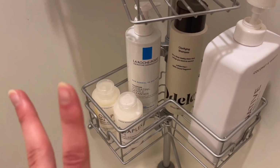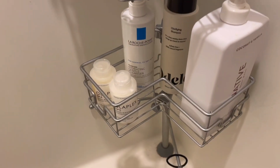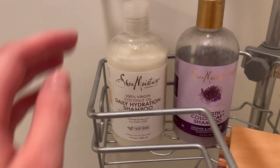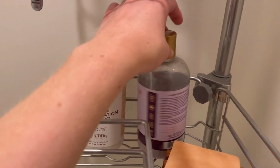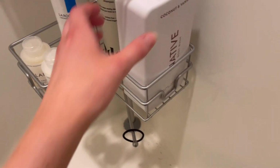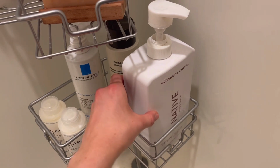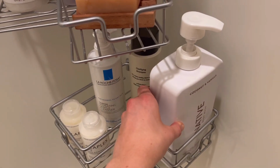These products aren't considered clean. They do have things in them that aren't good for you, but this clarifying shampoo and then the Shea Moisture products also are all good ingredients, including this one, which is a purple shampoo, and it's very hard to find a purple shampoo that has good stuff in it for you. Shout out to Native. Most of us love Native. I got the huge one because it'll just last me longer.